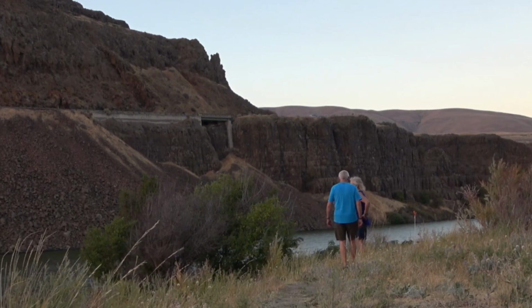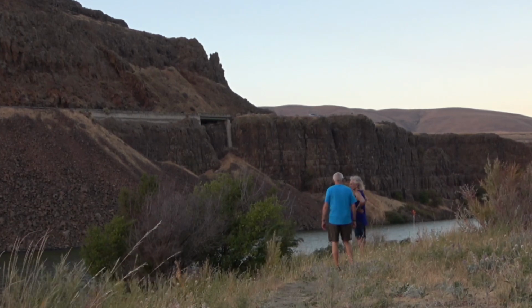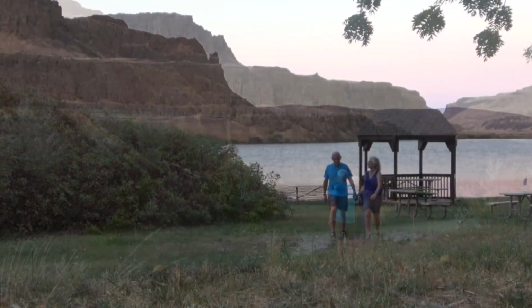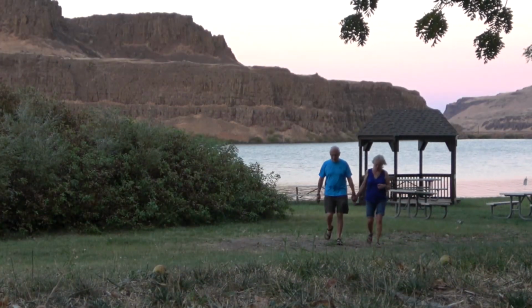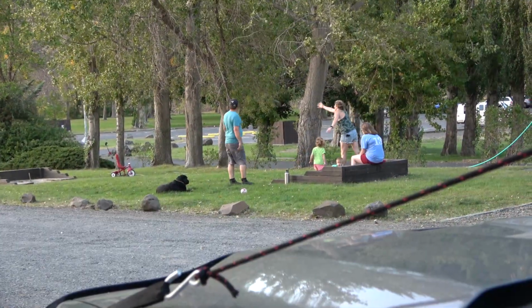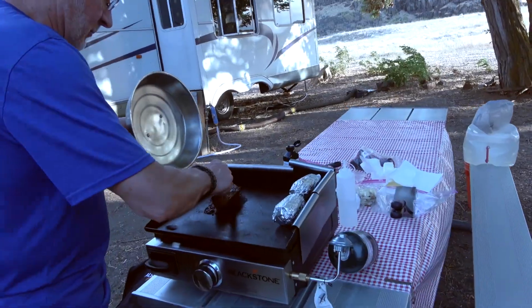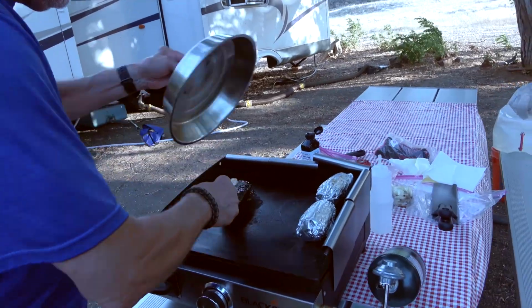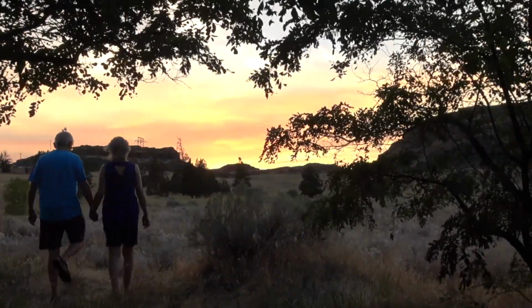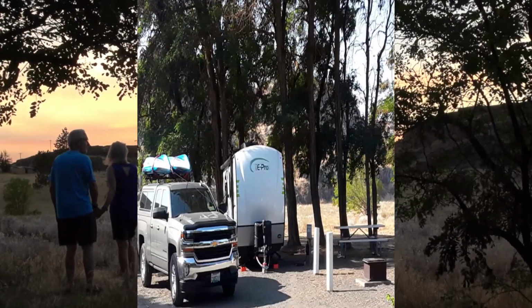Join us as we take a walk around Columbia Hills State Park. We're enjoying the views of Horsethief Lake. And there are horseshoe pits in the park that our neighbors are enjoying, while Tim grills up a steak that we're going to split and have some corn on the cob. The beautiful sunset.